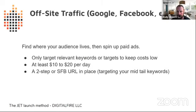All right, so another source that you want to have spun up is offsite traffic. So this is things like Google, Facebook, Pinterest, things like that. You want to do a little bit of research and maybe do a few test ads early on. Maybe spend $5 and see where your audience lives.